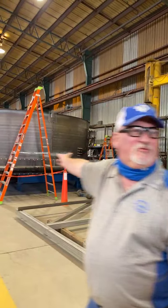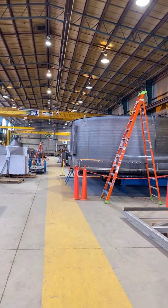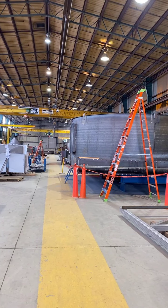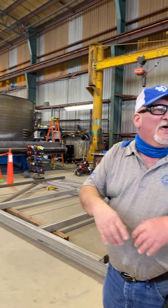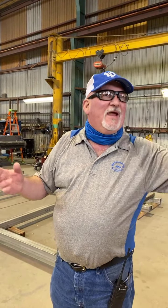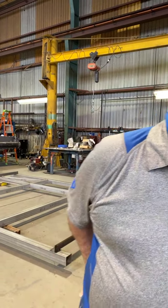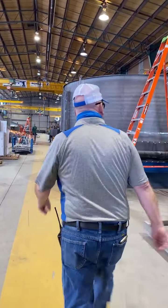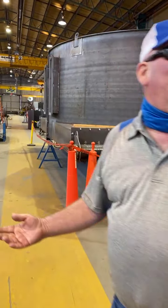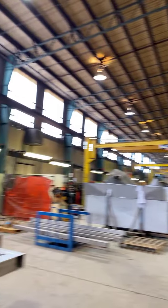You can see this one is all plumbed because we have to test run every one of these. So we test run them for 4 hours before they leave here. That's what you'll hear now. And then it'll all be taken apart, painted, and then put back together. You paint in-house? Yes, I'll be taking you back out there too. So that's another job. We have assemblers, we have plumbers, we have electricians.